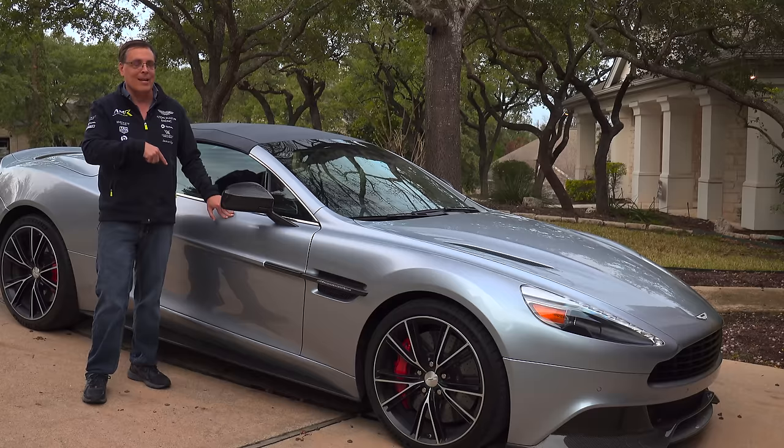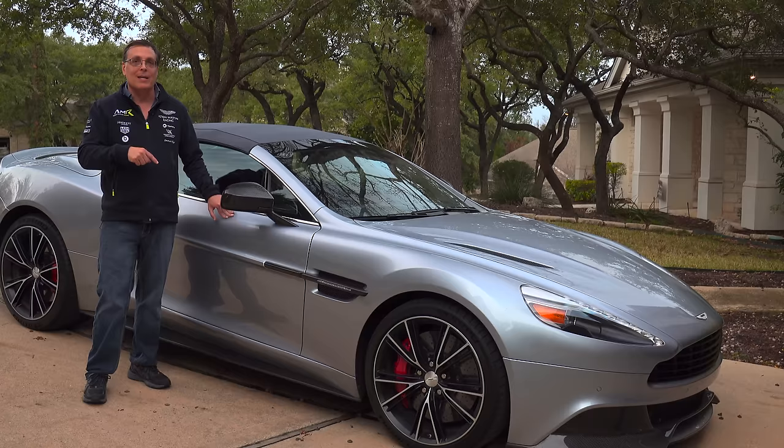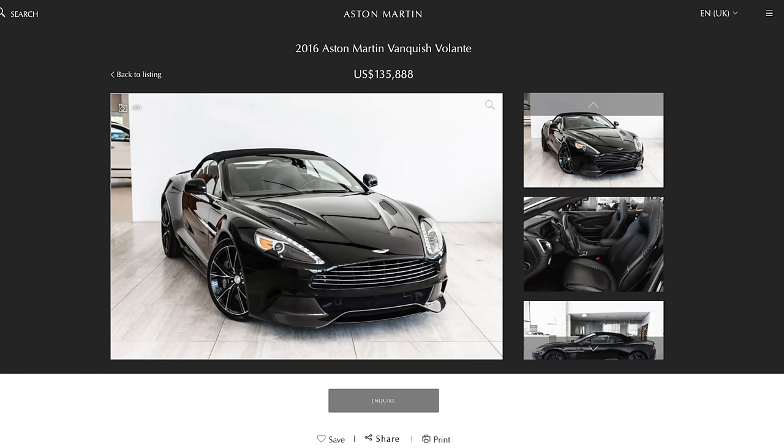They put an eight-speed in the 2015 and later models. And believe me, that eight-speed makes all the difference in the world. Shaved off a huge amount of 0-60 time, better gas mileage, and the car just simply drives a whole lot better. So if you can afford it, 2015 or later on the Vanquish.